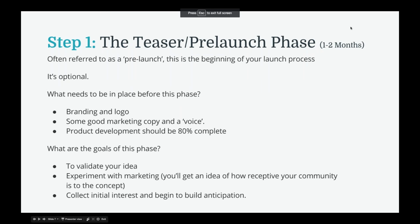Let me close this here. So let's present. The first step to this multi-step launch process is what I like to call the teaser or the pre-launch phase. Some people call this a soft launch. Some people call this a teaser. There's a bunch of different words for it. I call it a pre-launch because it just makes more sense to me.